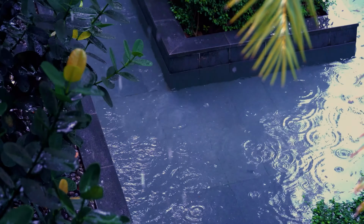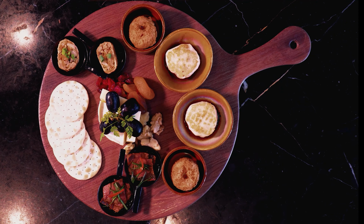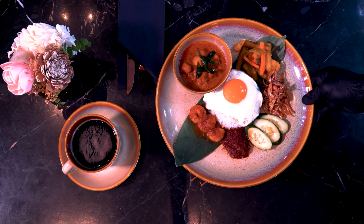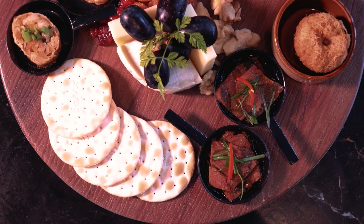Make yourself at home at the living room. A cozy glasshouse lounge where guests gather for meals, refreshments, and evening cocktails. Here, freshly made local treats and canapés are also served in the spirit of true Singaporean hospitality.